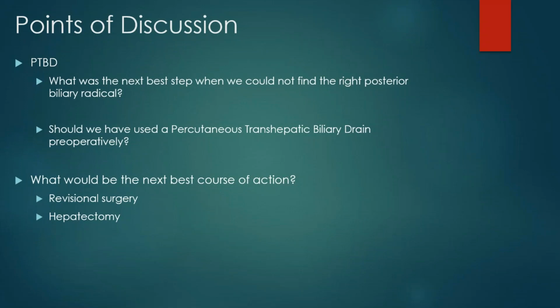But before we proceed to what we did, I would like to bring up some more nuances. What should have been our next best step when we could not identify the right posterior sectional branches on our MRCP? Should we have placed PTBDs right off the bat? And also, what should be our next best course of action now that we've identified a stricture in the left side of the HJ, and we can't identify the right posterior sectional branches?